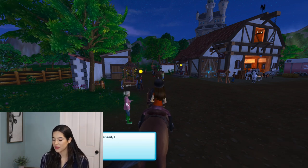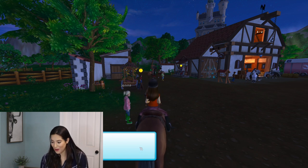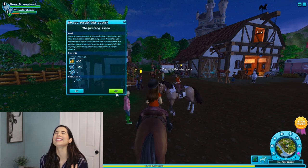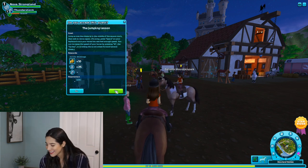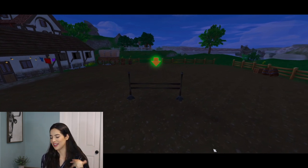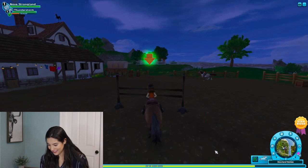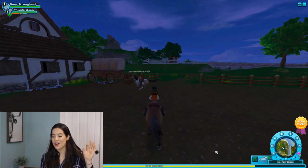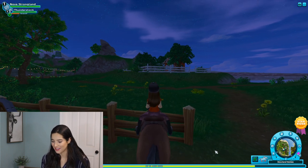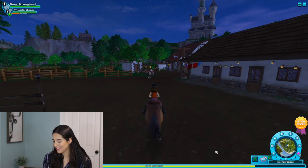Before you leave to explore the rest of Moreland, I want you to show me that you can jump with Thunderstorm. Okay, whoa. I'm moving quite fast, huh? The jumping lesson. Guys, I'm finally getting a jumping lesson. Perfect, let's do it. That's pretty high for my first jump. We got this. No worries. Okay, that was perfect. Whoa, I forgot to stop my horse. That was not bad at all. I need to get better at my stops.